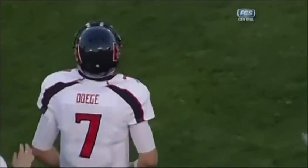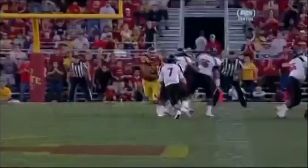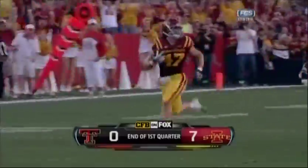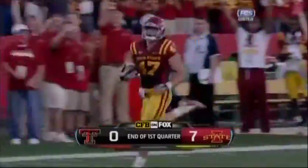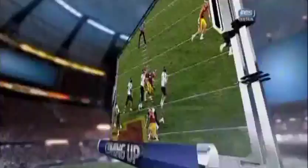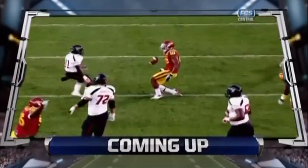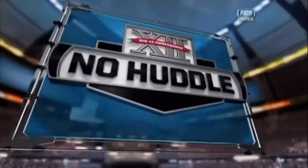Well, both defenses vastly improved, and we've got a 7-0 ball game. The big play, the linebacker, A.J. Klein. How about that? Pick six. He's seeing golden goalposts right now. See ya. Steps up. Flush from the pocket, fires, and this one's picked off. Wow. Jacquez Washington has his second INT in 2012.